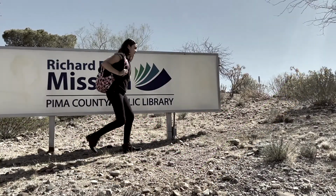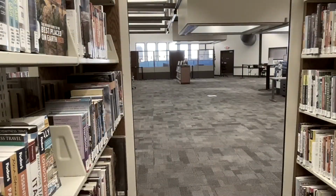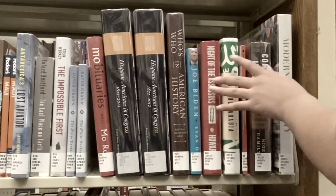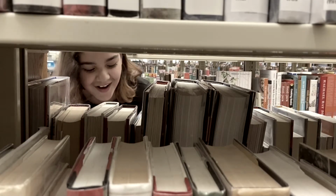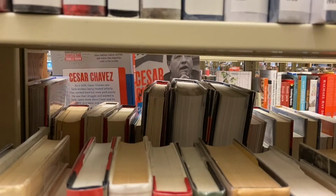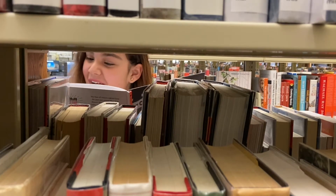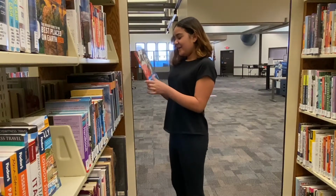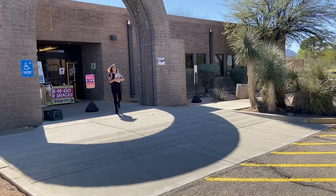Once there was a girl named Savannah. Savannah went to the library to check out a book. She immediately fell in love with one particular book. It was a book about a leader from our history. So she decided to check it out and take it home with her.